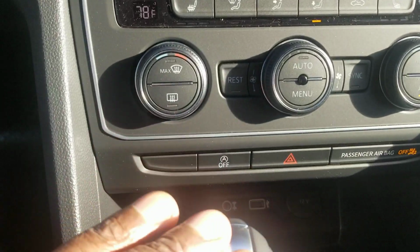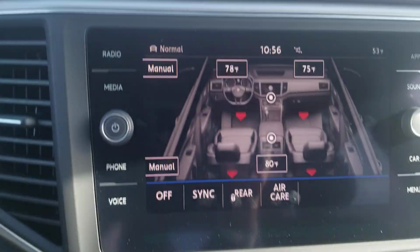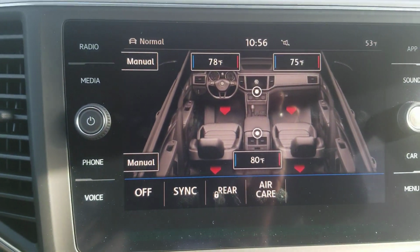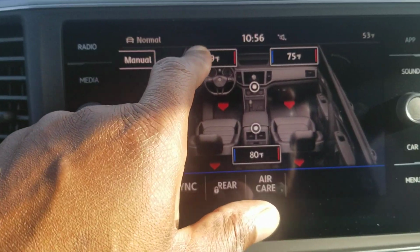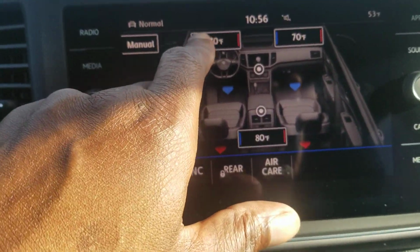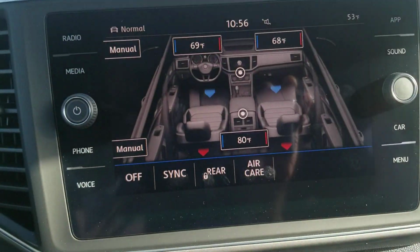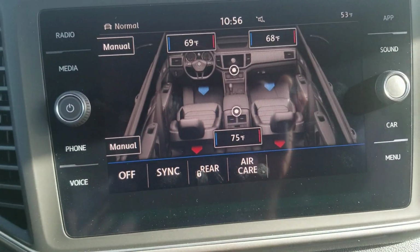You do have dual climate zone up front, and then also a third zone in the back. By pushing that little menu button there, it brings up the touchscreen climate control, where you can adjust the temperature accordingly here. It's about 65 degrees outside today, so we don't necessarily need heat. So I'm going to adjust that downward. And you touch the blue side to go cooler, the red side to go warmer.